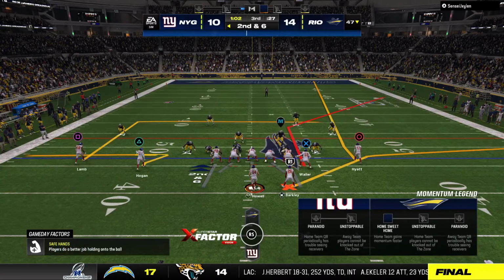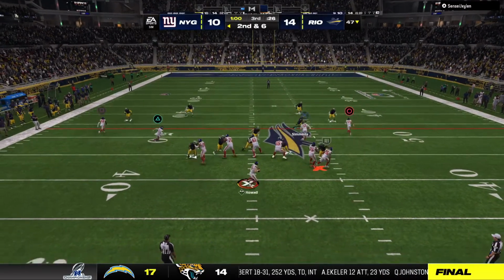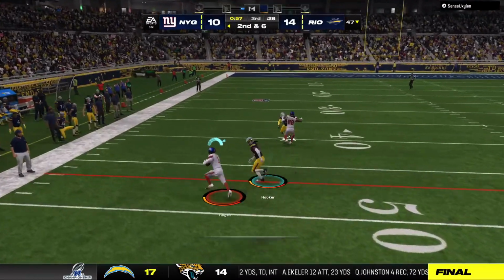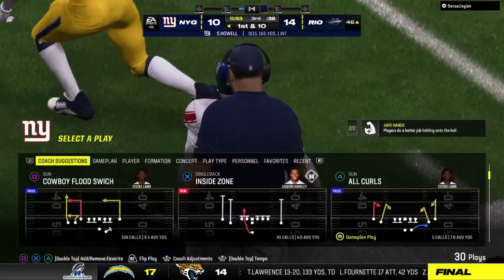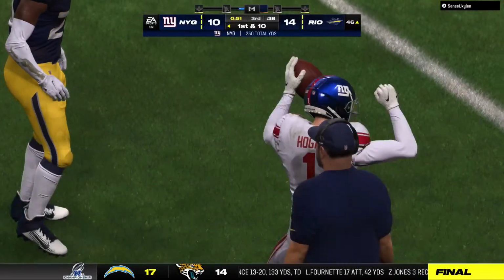2nd and 6. Powell out of the shotgun. Quick hitter here, it's complete. And this is good for a first down, his second grab of this NFC Championship bout.